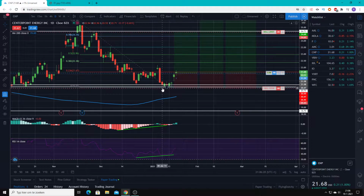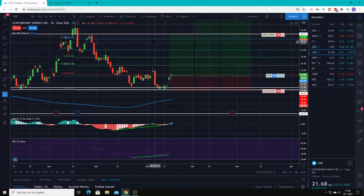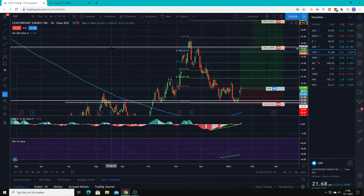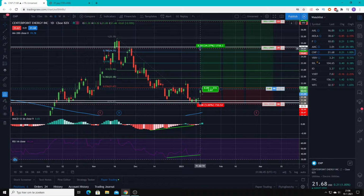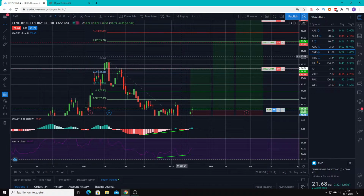Now, I really want my stop loss below these two candles, the lowest candles, and I just have that over here. And I entered here, so the first profit target is over here, just under this resistance line. And that is 14%. And that is where I'm going to take my first profits. And then I'm going to put the stop loss back to my entry, so it will always be a winning trade.